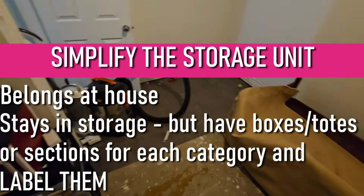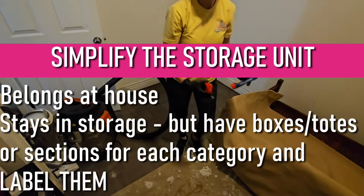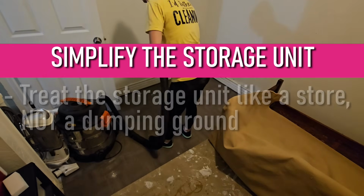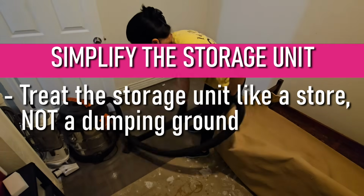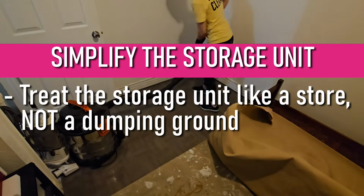And I would sort those into different categories, into boxes or totes or even sections of the storage unit, and then make sure to label them. And treat that storage unit not like a dumping ground, but more like a store or an organized warehouse. Or at least that's what we're working towards.